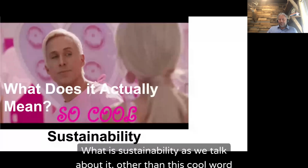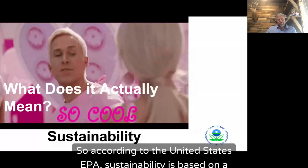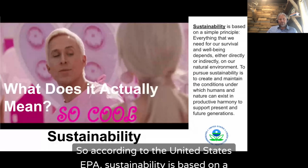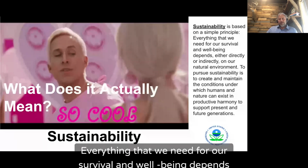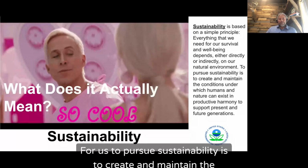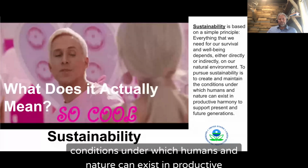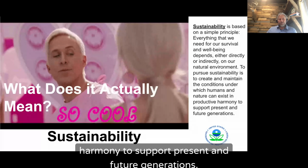What is sustainability as we talk about it, other than this cool word that makes us all feel good? According to the United States EPA, sustainability is based on a very simple principle. Everything that we need for our survival and well-being depends either directly or indirectly on our natural environment. For us to pursue sustainability is to create and maintain the conditions under which humans and nature can exist in productive harmony to support present and future generations.